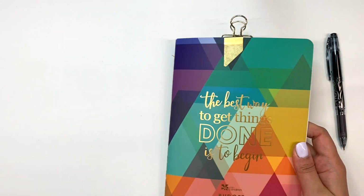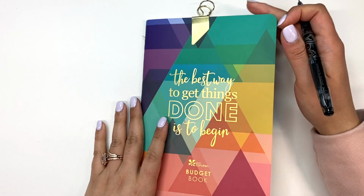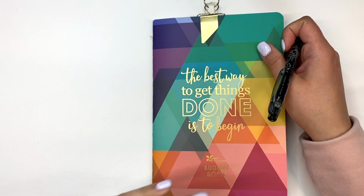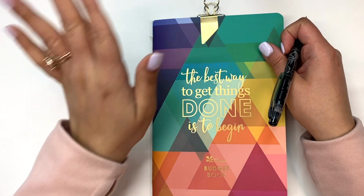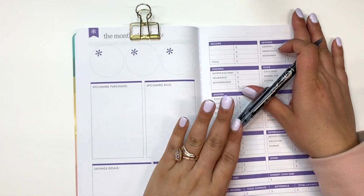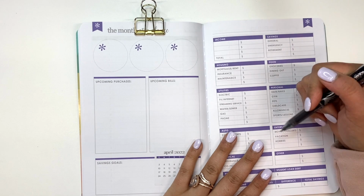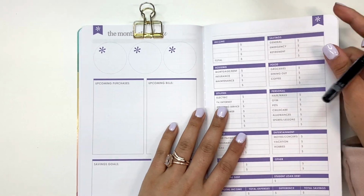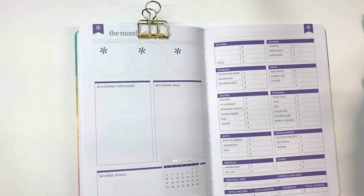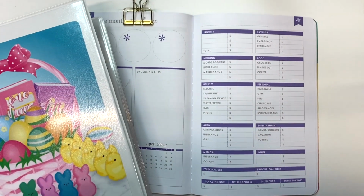This year so far, I haven't been the most consistent with my budgeting. I think I set up February fully in this book, and after March I kind of lost my way a little bit, but I'm really looking forward to getting back on track. I really love this book because it has the colors in the months, and it keeps me grounded from a seasonal standpoint.